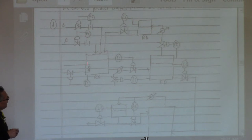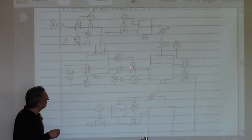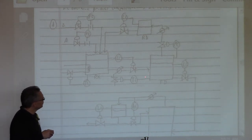I don't know if I want to go through all this. Well, it's kind of obvious. You want to control the flow of A and B going into the reactor. You have an exothermic reactor. You need to cool it. You probably want to use the coolant temperature to control the temperature. You want to control the inventory in the reactor by controlling the outlet flow out of the reactor. You want a controlled temperature for the flash, so you need to control the utility to the exchanger to get the temperature for the flash.